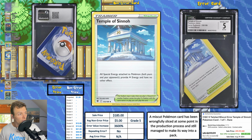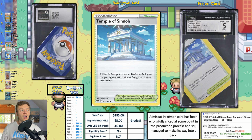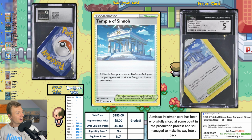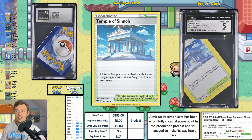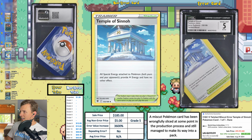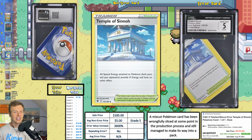Next up, we have a Temple of Sinnoh from Astral Radiance, and this is a skewed miscut. An extremely skewed miscut. Look at that. I don't know what happened. Is there like an employee and he was talking to one of his coworkers, and all of a sudden the sheet slipped and then it just got cut right there. I don't know how it gets misaligned this bad, but that is so cool.